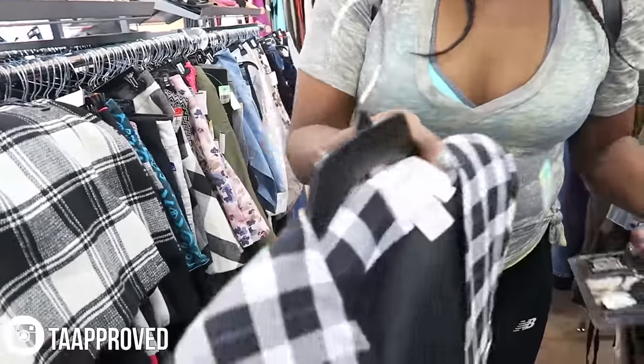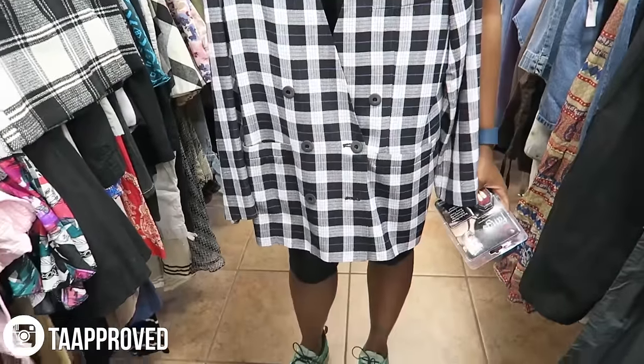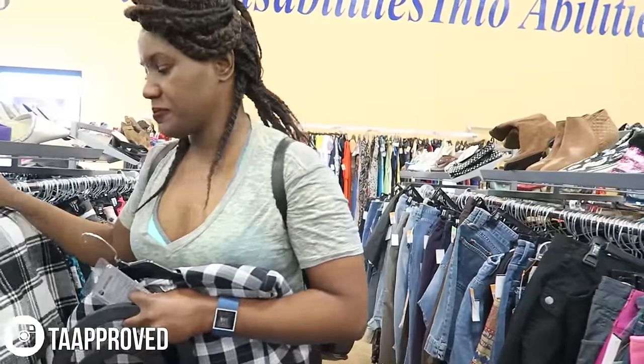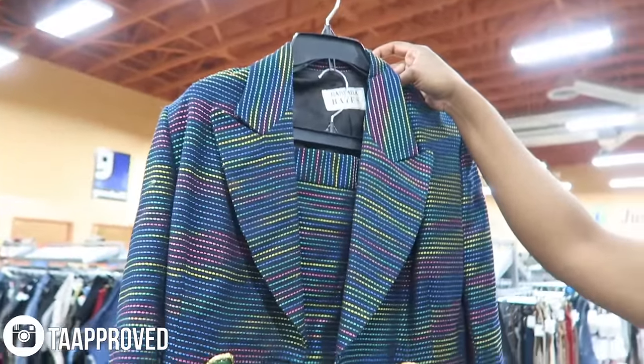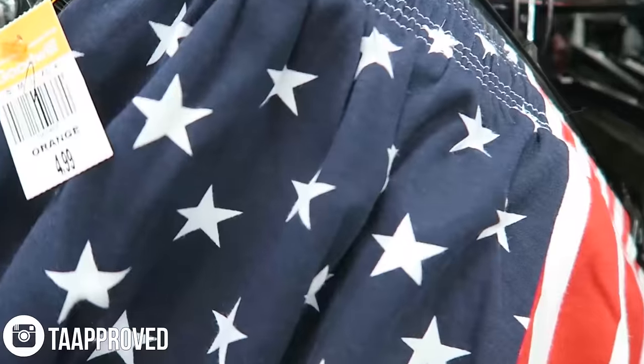How much is the jacket? $7. $6.99. And it won't rip or mess up. It's actually really, really cute. And then you can wear it to work on Tuesday after Halloween. Right? Done. So keep in mind. Guys, this suit is not Clueless, but it is gorgeous. Look at the buttons on it, you guys. The buttons are so pretty. Right? Yes.